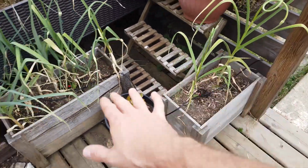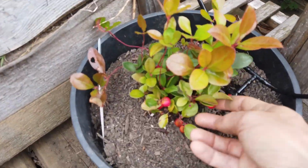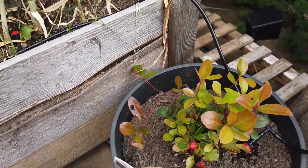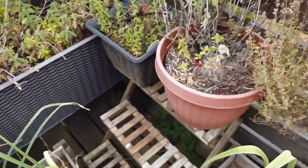So this is all garlic. This here is Wintergreen Berry. You'll see in other episodes, but you can eat these and it tastes like wintergreen. It gives you the freshest breath ever. So when I go for a date, I'll eat one of these berries just before I go. It'll just give you a nice fresh breath.